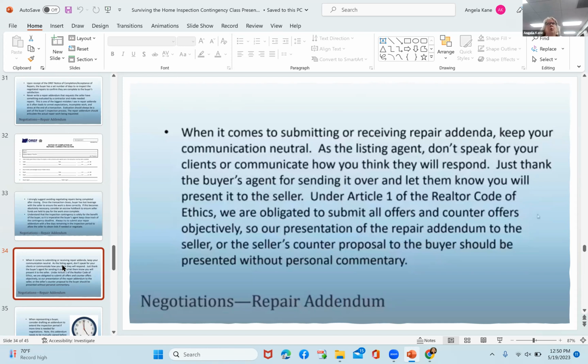Likewise, when agents ask, how did the inspection go? I'm typically pretty neutral. I may ask if they have a preference for a credit over doing the repairs, but I don't give up any room for negotiations. So I will simply say, I'm going to review the report with my clients and we'll make some decisions. That's it.